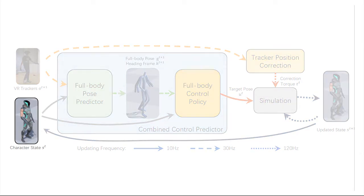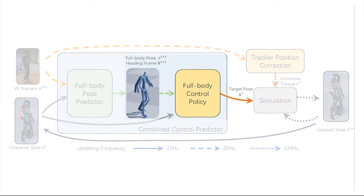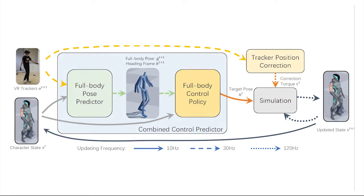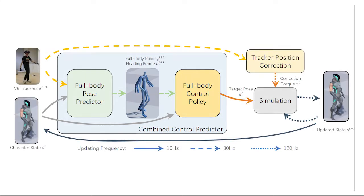of the avatar character. The full body control policy module, which operates at a coarse timescale of 10 Hz, then takes those estimations as a reference and computes a target pose that will be used to actuate the character to track the user's action. At runtime, the full body pose predictor and control policy work jointly as a combined control predictor.